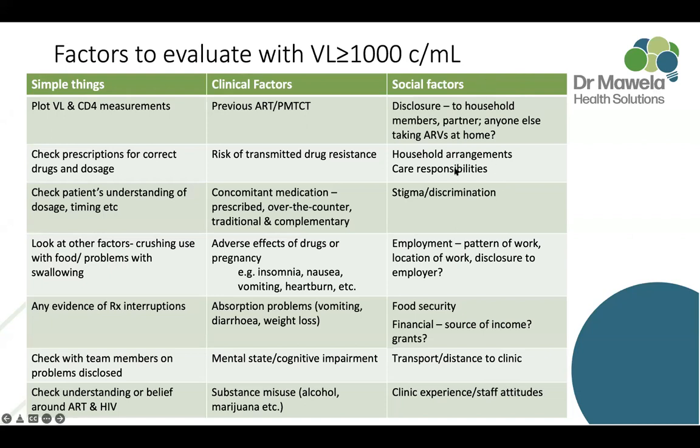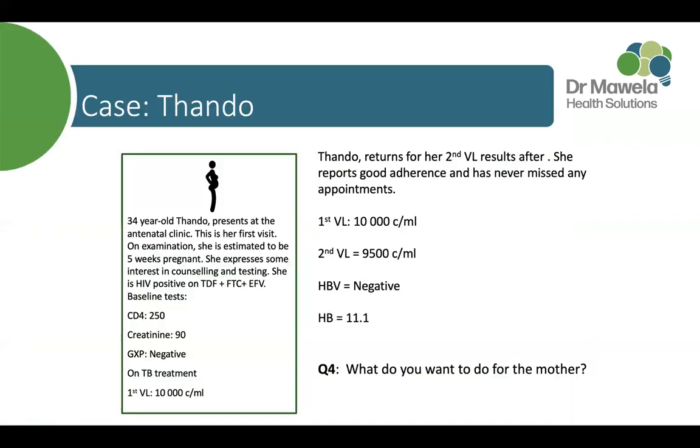But equally, there are the socio-economic issues. People are hungry, they're unemployed, they don't have money to come to the clinic. So it's not always the patient's fault. So you have to really take that into account. So here's our patient, she is back. Tando returns for her second viral load result, right?